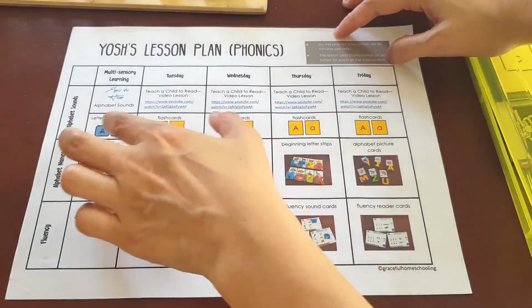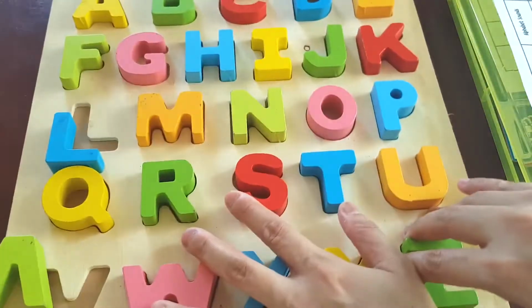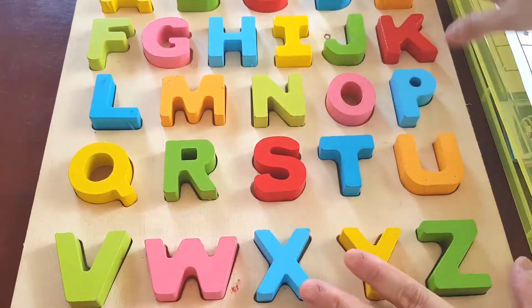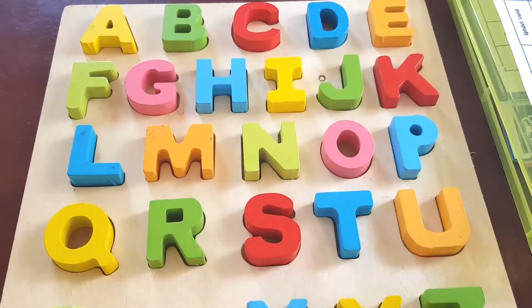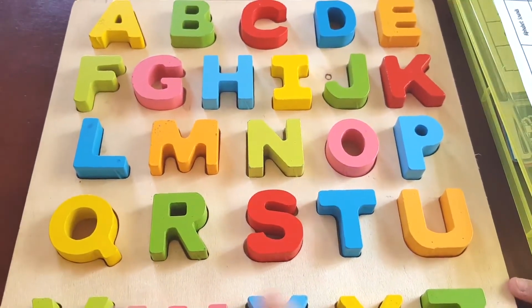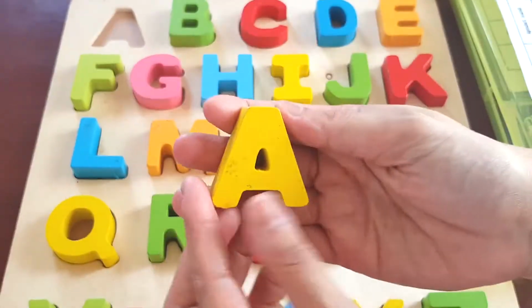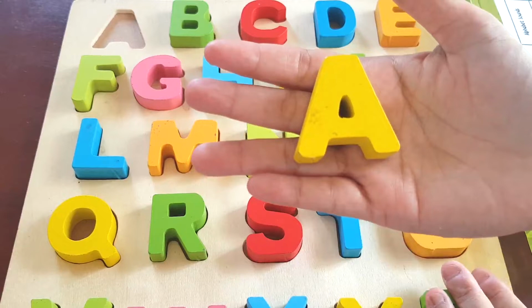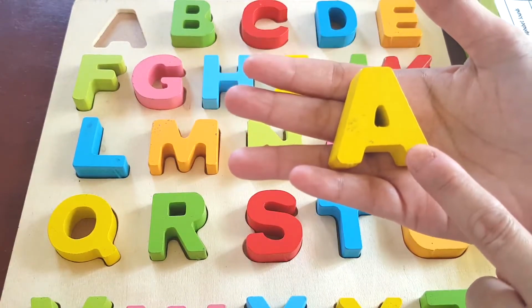And then letter of the week, like for example, it's letter A. Okay, so I'm just gonna grab our alphabet board and then show him the letter A. Okay, so like for example, where is letter A? Okay, all right, there's letter A. And then what's the sound of letter A? Ah! Okay, can you do it again? Ah! Okay, A says ah!